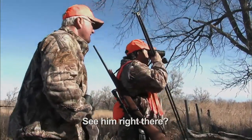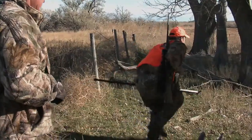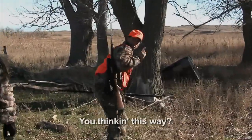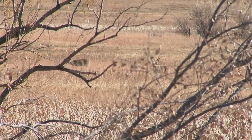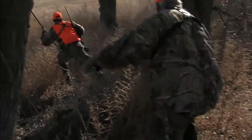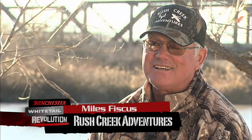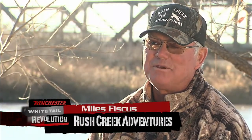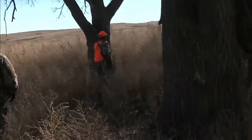When we finally saw the deer that we really wanted to harvest, I put Willie out in front so he can get set up and make the shot. Take it this way. Everybody's getting pretty excited there, and he's busting through weeds just a little bit faster than I like. Thought he was gonna blow the whole thing.